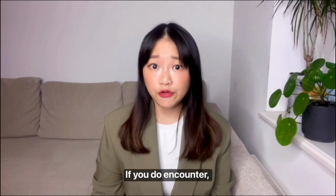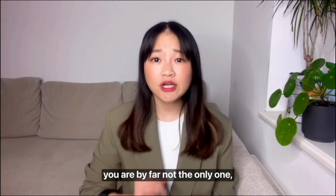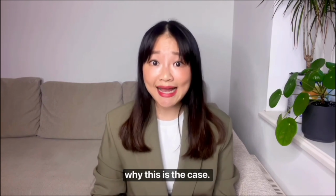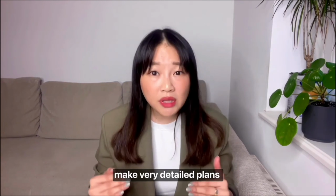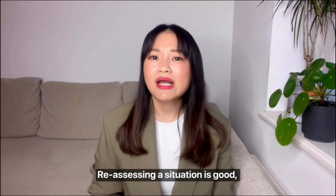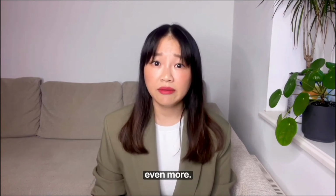If you do encounter that you actually have a worse payoff if you manually close a trade, and trust me, you are by far not the only one, it is very important to understand why this is the case. Traders oftentimes tend to overthink their decision, make very detailed plans, and constantly reassess the situation. Reassessing a situation is good. However, in the reassessment, we let ourselves oftentimes be influenced by emotions even more.